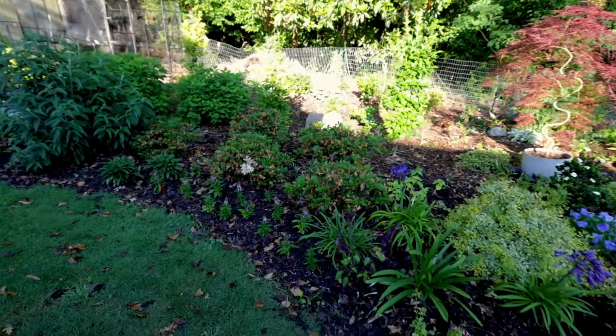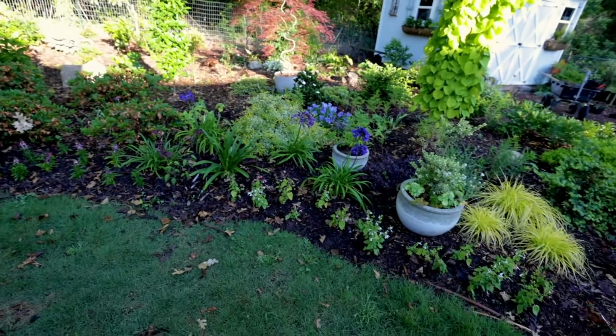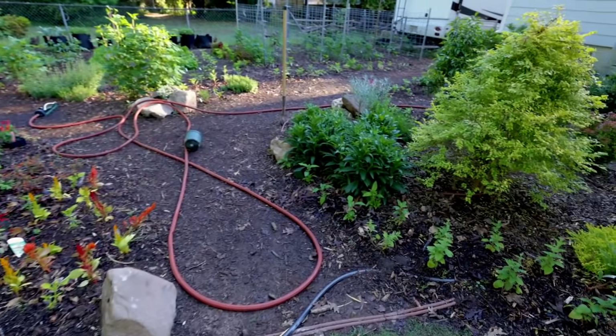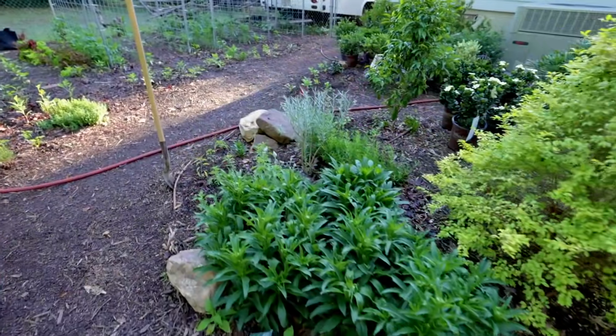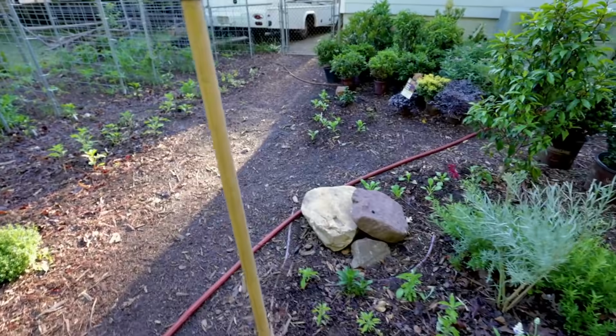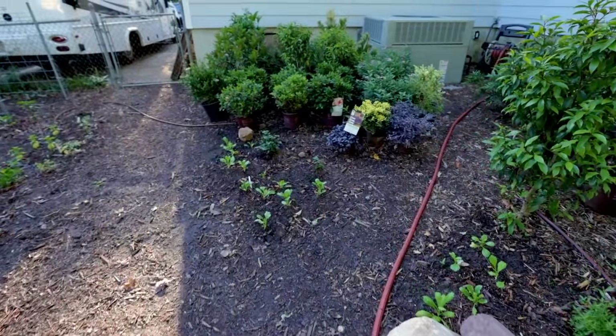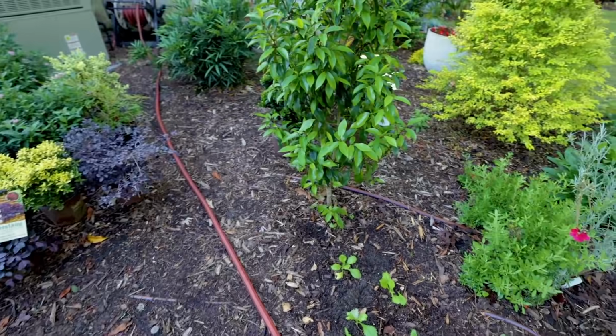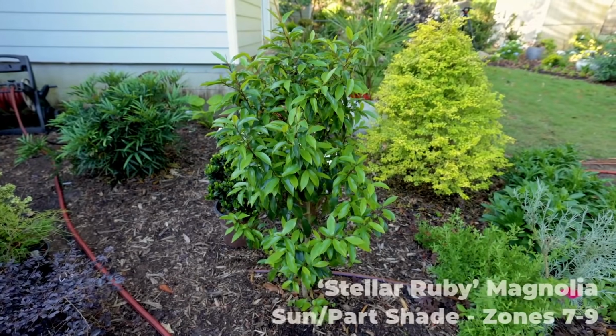Okay, let me back around. The sun is starting to play havoc on the back of the lot here. What I have next up is actually the pile of plants I have to give away over here, all looking great. Next up is this Stellar Ruby Magnolia.